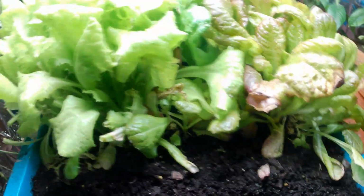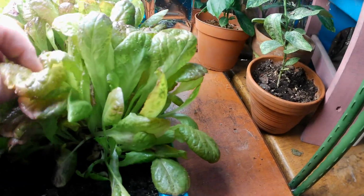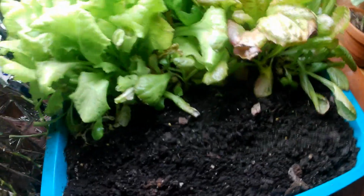When I was outside, I was able to transplant a couple of them, and what it was is, if I just planted one of these plants in an area where it had room to grow, it would grow into this gigantic head of lettuce that would feed like 5 or 6 people, just one huge head of lettuce.